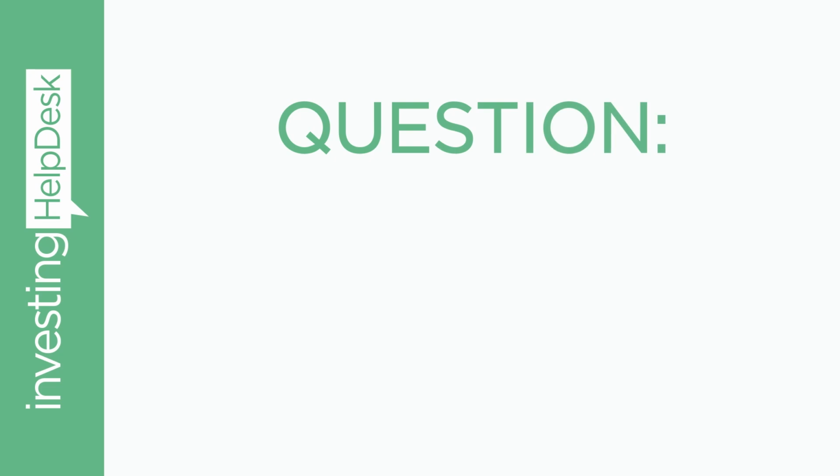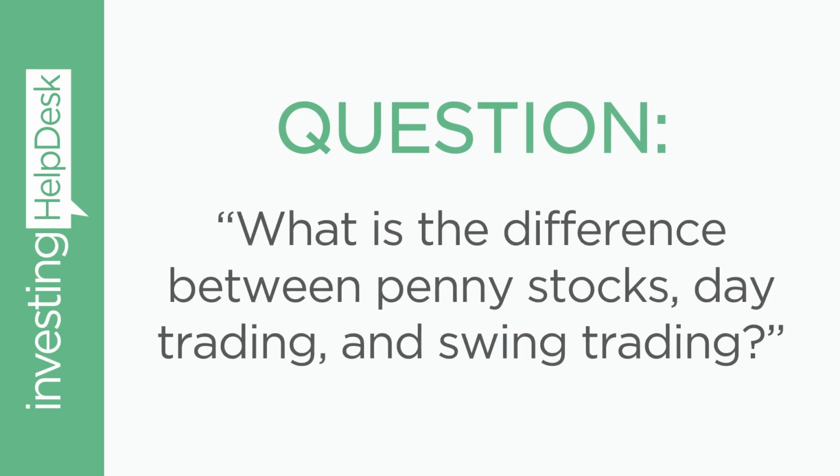So today's question is, what is the difference between penny stocks, day trading, and swing trading? First, what I'd like to do is go into detail about the difference between penny stocks, day trading, and swing trading, what they are, and then give you some pros and cons, or advantages and disadvantages, between them.